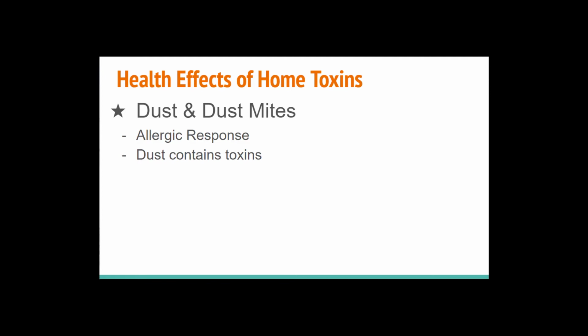And then dust also contains toxins. So it contains formaldehyde, PVC, PFOAs, anything that is like an airborne particle that can be kind of left in a dust form. They all contribute to body burden. They all contribute to endocrine disruption and potential increase in cancer. Kids who are around a lot of dust generally have an increased risk of allergies and asthma as well.